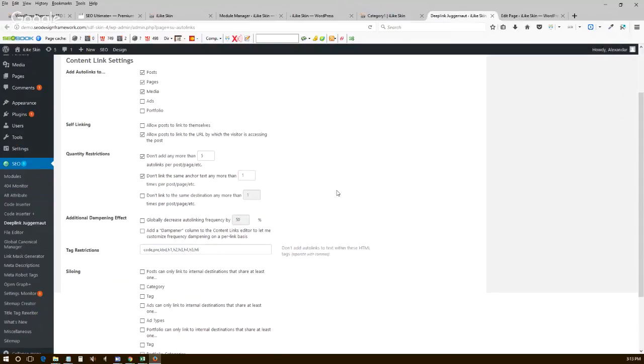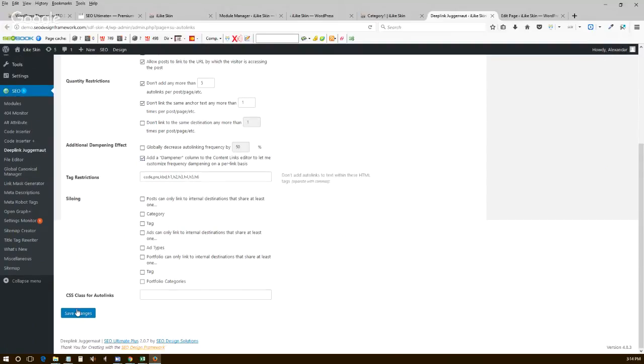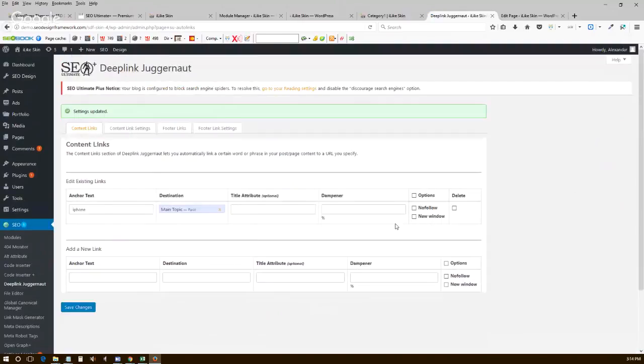So what we usually do is we'll use the primary phrase, a plural variation, and some modifier, so we don't over optimize a page. But if you want to, you can add a dampener and either globally decrease link frequency or add a dampener to a specific keyword so that you can really dial it in. So that in and of itself is going to save you a tremendous amount of time.